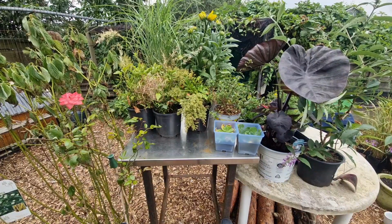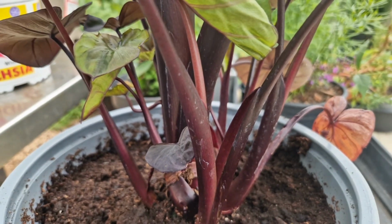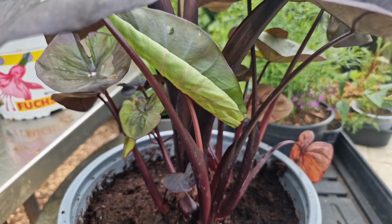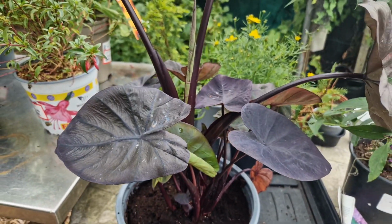And then finally, look at this beautiful plant. It's a colocasia, which is a Royal Hawaiian black coral. Now these can grow up to about 4 or 5 foot tall in the right conditions, and they are perennial, but they do not like our frosts.